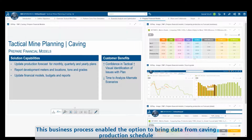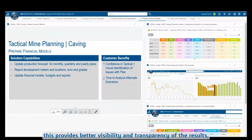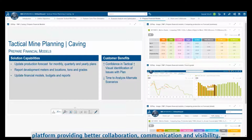This business process enabled the option to bring data from caving production schedule into the 3D Experience platform, so we can easily analyze multiple scenarios with different draw strategies used to create the forecast and compare with actual data. This provides better visibility and transparency of the result by improving the identification of issues or better understanding of the impact of the change in input parameters, reducing time to analyze different alternatives. All this is done using the 3D Experience platform, providing better collaboration, communication, and visibility.